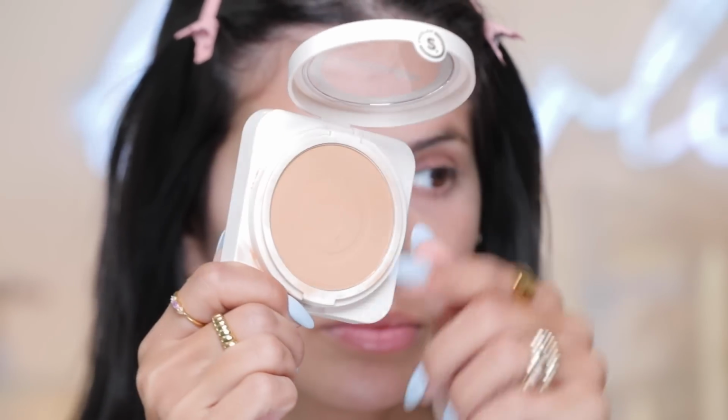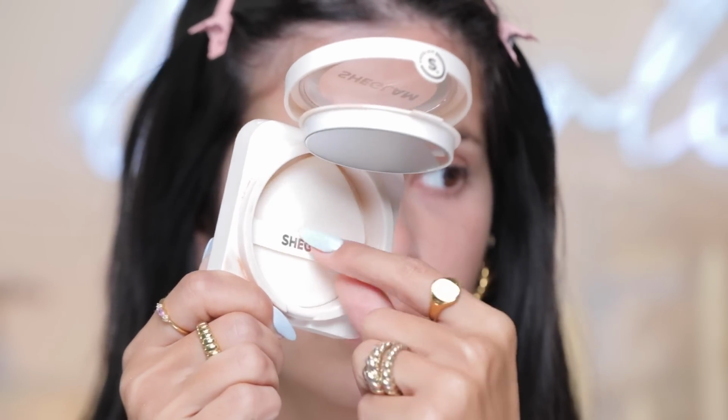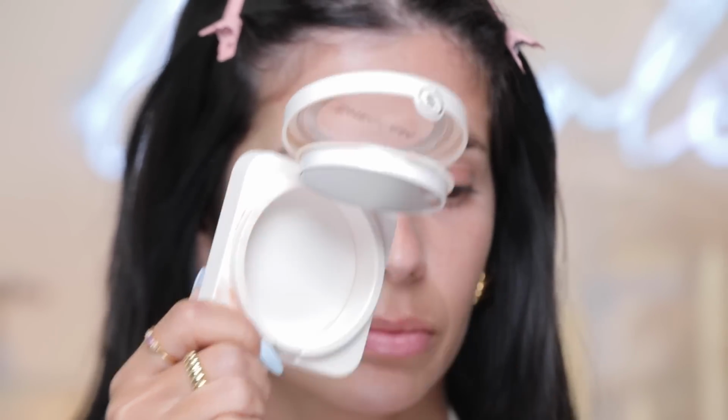I could have cleaned that for the video, but that's okay. Oh, look at that. So actually, if you open it, that's where the sponge will be, and you actually get a mirror, which my sticker's still on my mirror. Some of my mirrors I'm gonna talk about because I use these for more than just my base.